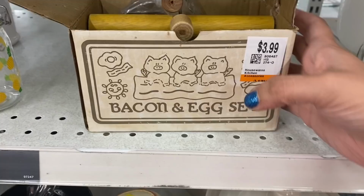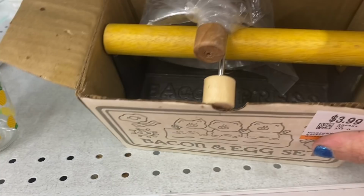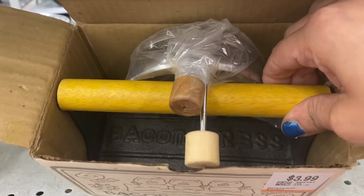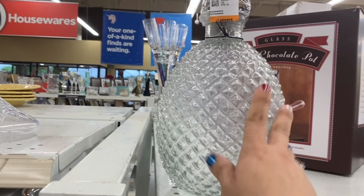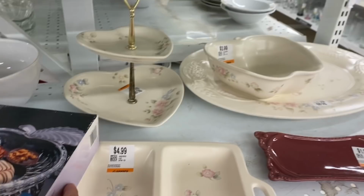Look at this cute thing. It's in its original box, bacon and egg set. They want $3.99. It's got a little egg ring and a bacon press. It's really cute. I don't know how practical, but super cute. Look at this. This pineapple jar with the metal top. Unmarked, they want $6.99. Let's see, tons of Falstaff, tons.